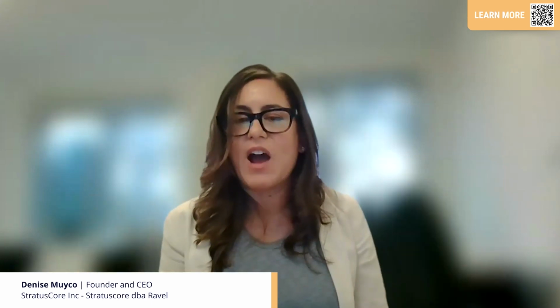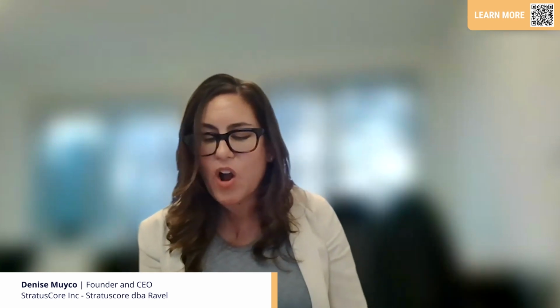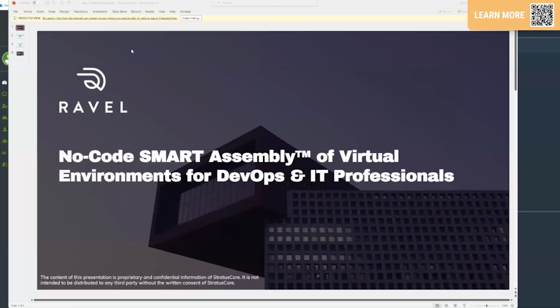Yes, RAVEL Orchestrate can work in big data centers that Equus has deployed and can deploy, as well as hyperscaler clouds. But our focus right now is to talk about our on-prem solution here. So I'm going to go ahead and start with a quick introduction about what RAVEL Orchestrate does and what it is, who we are and what we are.